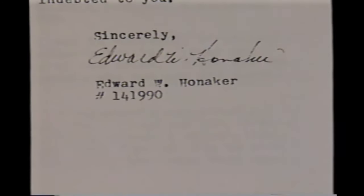Most people don't realize what it's like to be inside of a prison. Prison is hell on earth. Honecker spent much of his time writing short stories, a novel, and letters, hundreds of letters. He tried to find someone on the outside who would listen, someone who would believe that a grave injustice had been done.